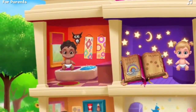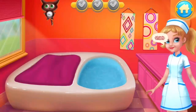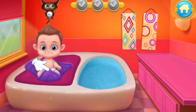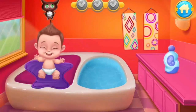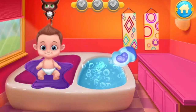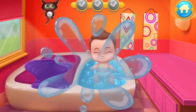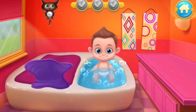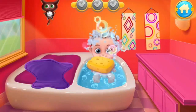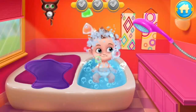Baby bath. Let's give the babies a warm, bubbly bath. Unwrap this cute little bugger. Let's make holes. Put the baby in the tub. Now use the sponge. Wash out the soap.